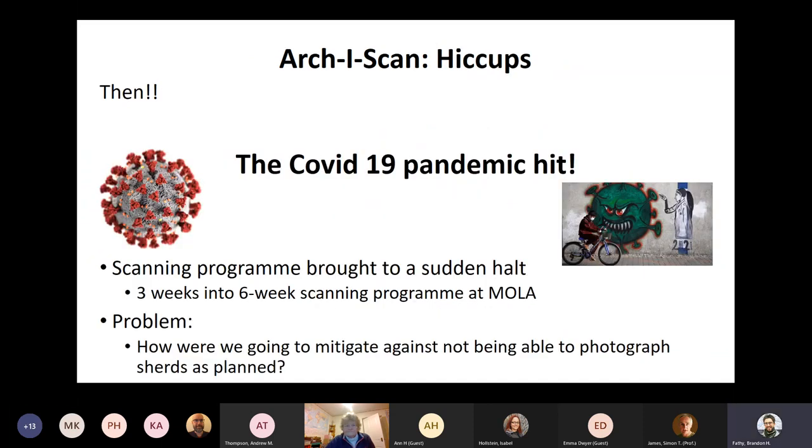Then comes the hiccup. We're in the middle of our London scanning program when COVID-19 hit. We had done 3 weeks of scanning. We were expecting to do 6 weeks of scanning there. We had to quickly abandon, pick up all our gear and come back to Leicester. So we now had a real problem.